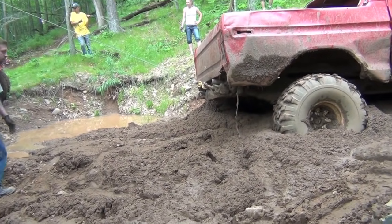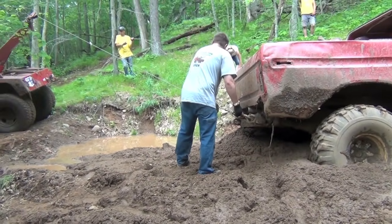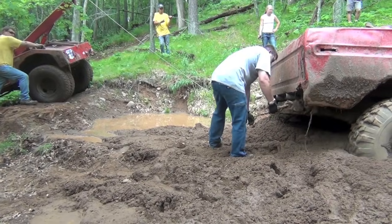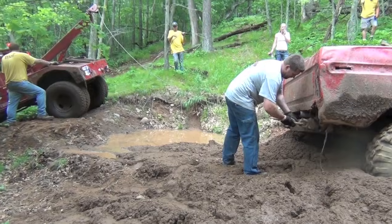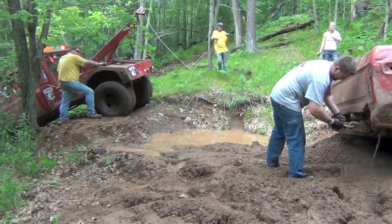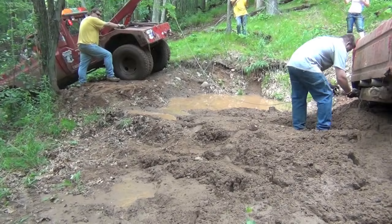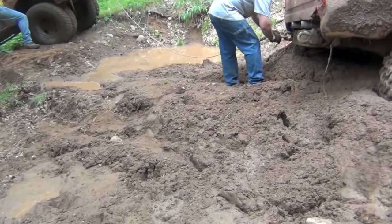At this point, I was still hoping that using the winch cable straight off of the boom would be able to pick the back end of the Bronco up enough out of the mud so I could pull it out. You pick up on the close side.